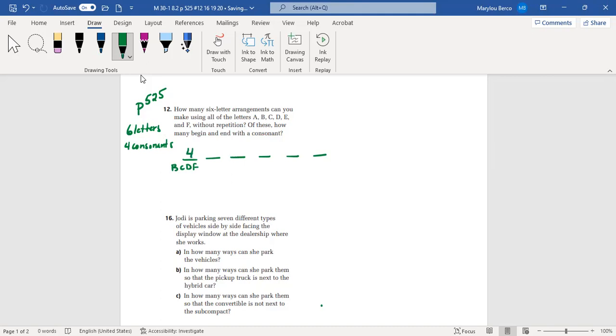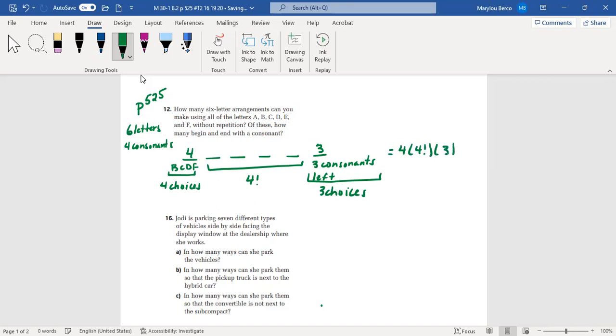And then the end would be, basically there are three consonants left because we can't repeat, which would be three. And in between, we would have four factorial choices. One, two, three, four, five, six. So here we have four choices, and at the end, we have three choices. So the total number of arrangements would be four times four factorial times three, which would turn out to be 288.